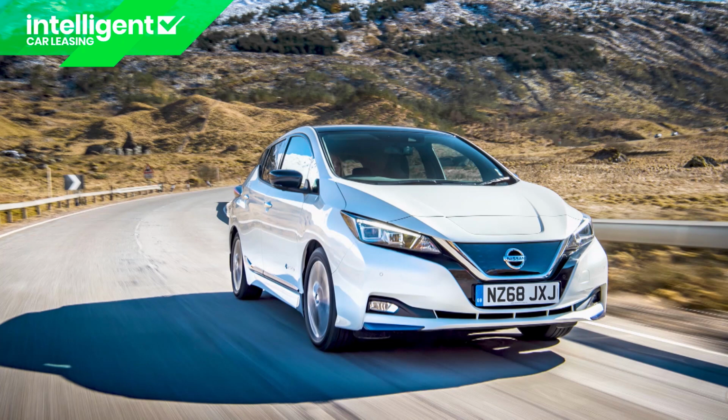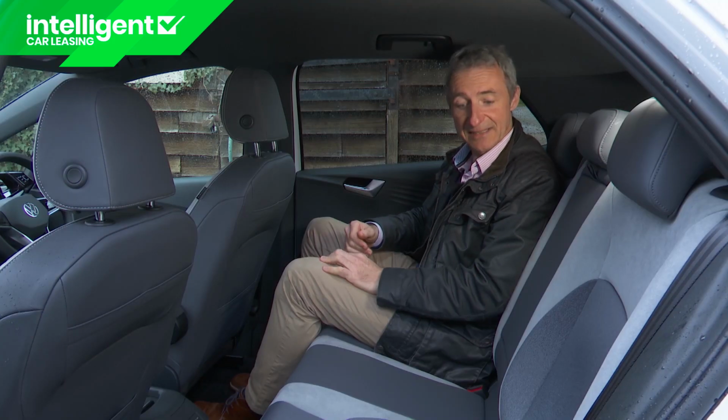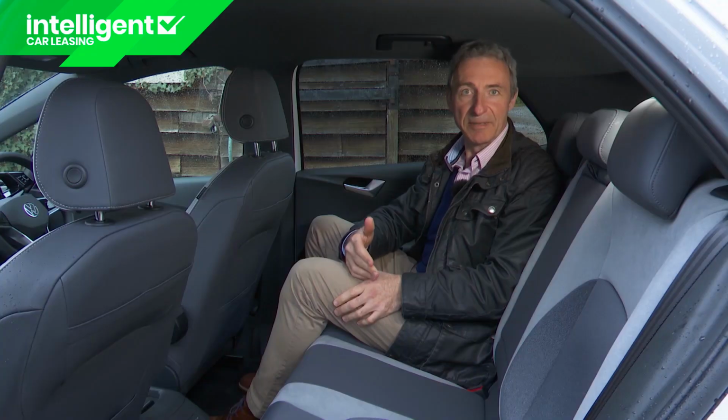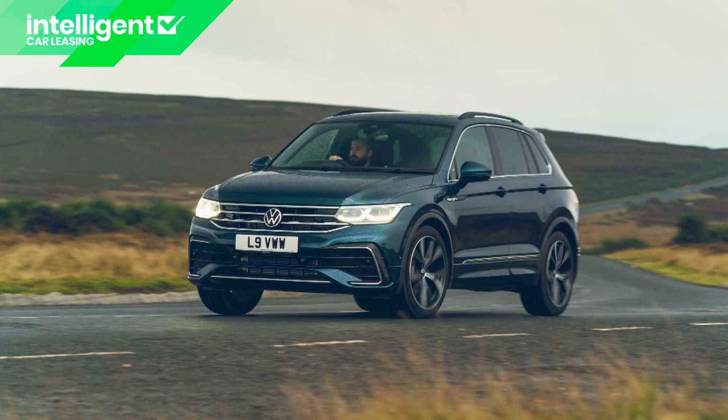A Leaf offers a little more space to stretch out, but it has a lower ceiling and, as we've said, less elbow space too. This bench doesn't slide or recline. It's not expected in this class, but it is the kind of functionality that you would get from the rear seat of a similarly priced SUV.